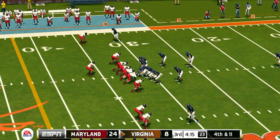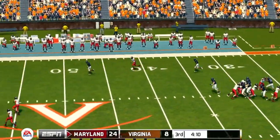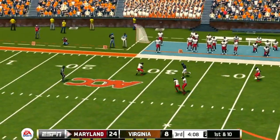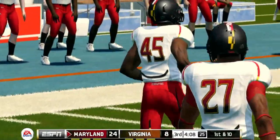Ross, the return man. Calls for the fair catch. Fair catch made at the 28-yard line.